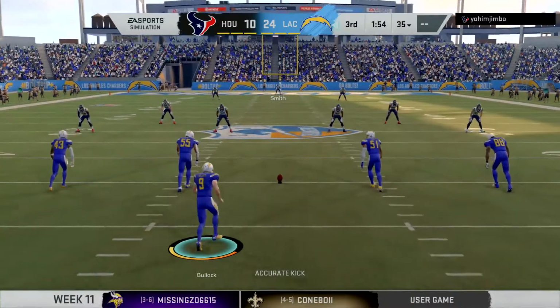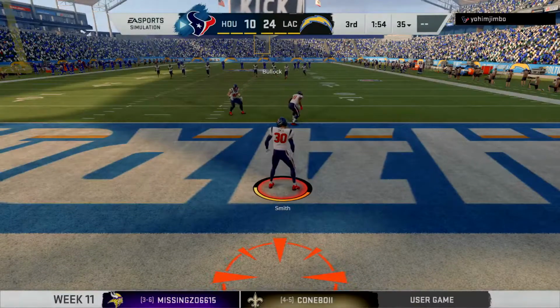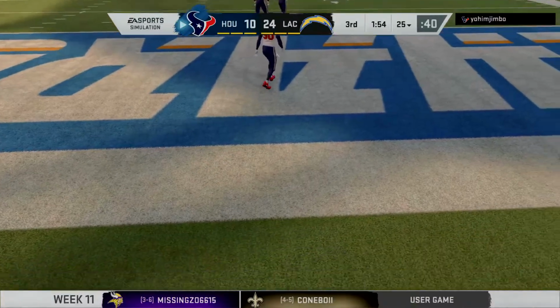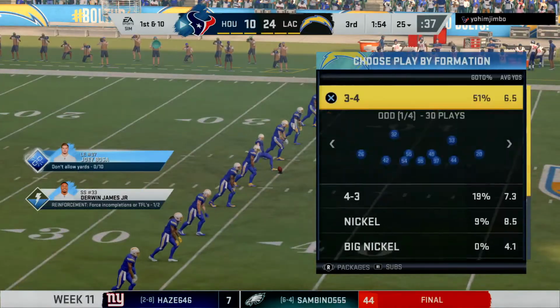Now Bullock will send this one away after the touchdown. And this will be a touchback as that sails over the end line.